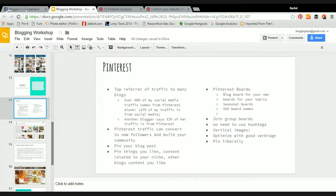Vertical images. Vertical images are king on Pinterest, we could say. They just flow better in the way Pinterest looks, and they get more repins and more hits than little square images. So that's something to keep in mind when you're writing your blog post, that you create a vertical image to go with your blog post. And I'll show you some examples of that in a second in this PowerPoint.